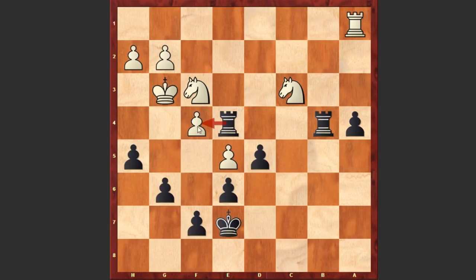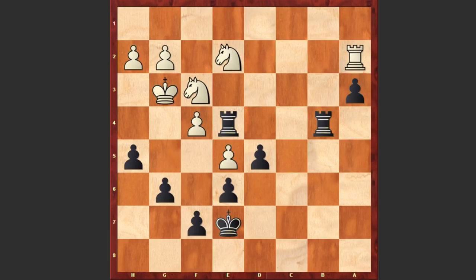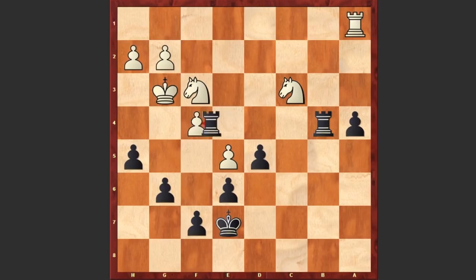White is allowing black to win the pawn on f4, though if a move like rook a2 then after a3, again white is facing serious problems. Though of course this is a better line for white. Instead after rook e4 we see knight c3, and now black is also winning the pawn on f4.